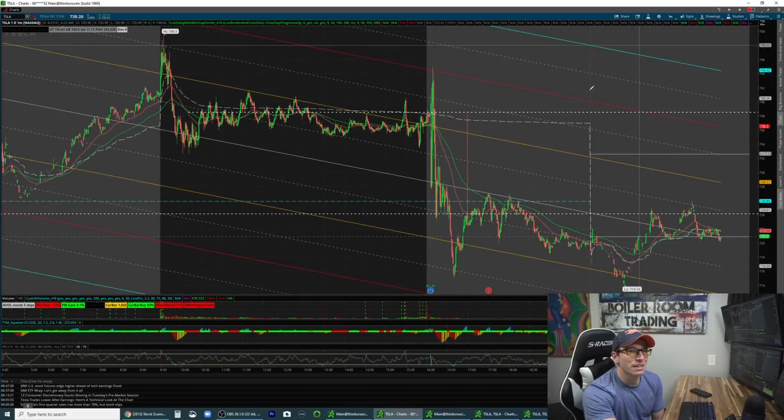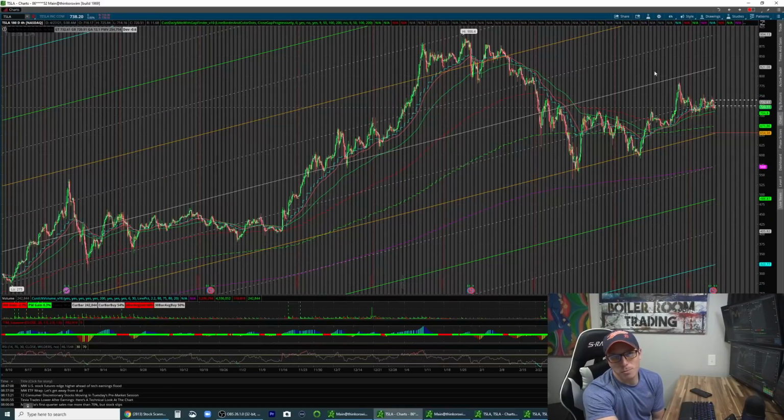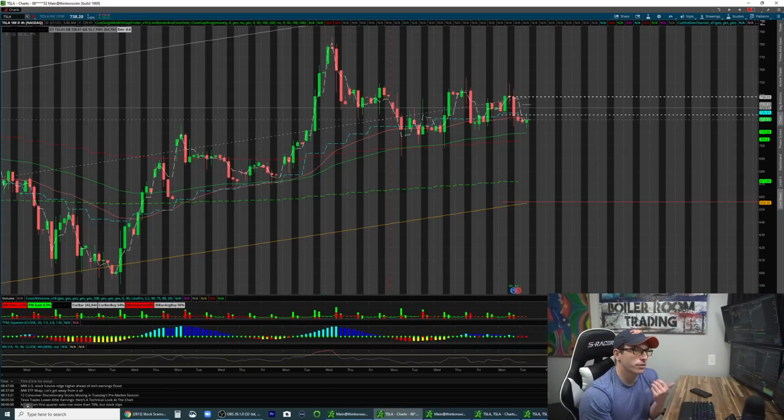So far, the pre-market formation doesn't look great to the bull side, but the long-term charting doesn't look great to the bear side. So intraday doesn't look good on the bull side. Long-term doesn't look good on the bear side. So I'm kind of like, I don't know what to do exactly yet. This situation would probably be best for me just to sit back and watch how Tesla trades a little bit for the day.